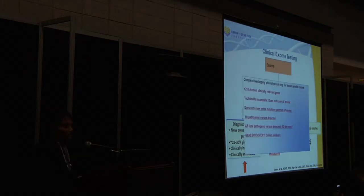But this is where it gets interesting. And I'm going to move on to this exome boost, or the medical exome, which we have just launched. We know that it is technically incomplete, but what happens when you have done exome sequencing and not detected a pathogenic variant, or in many autosomal recessive conditions, only one pathogenic variant is detected, or in autosomal dominant conditions, nothing is detected, and there could be a de novo variant.